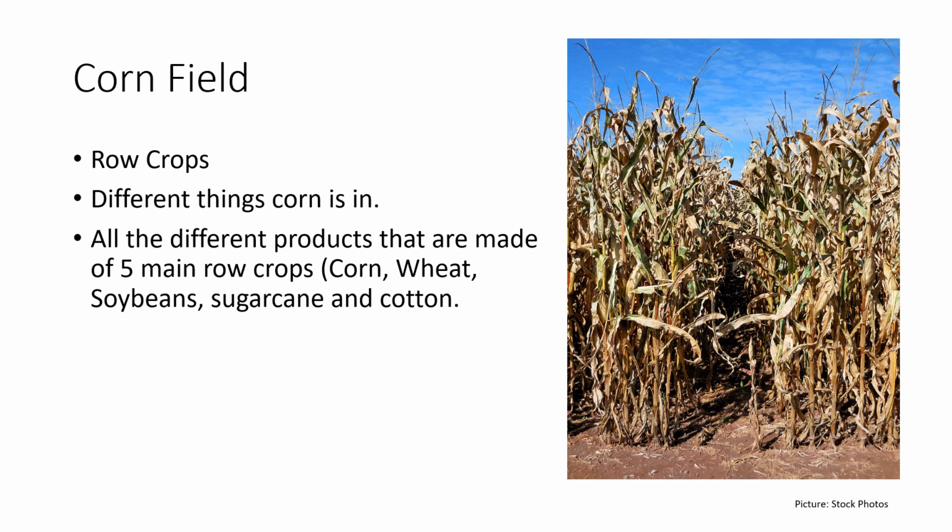There is 5 main different types of row crops. There is corn, there's wheat, which is made into things like bread. There's soybeans, which is made into different items, including oil. Sugarcane, which makes your sugar. But then cotton. Now, cotton is what makes up a lot of your clothing, including your shirts and your jeans. Now, all these grow in what we call rows, so they're classified as row crops. But within that, there are different types of wheat or soybeans or corn.